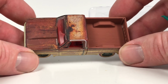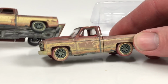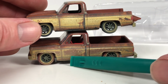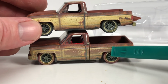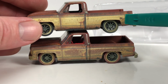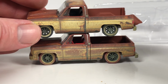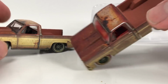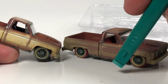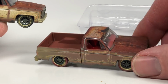It's got a red interior, and the remaining differences are a bit subtle on this. Definitely you can see some red showing through right here, although it's very, very dusty red, and that is not present on here. So these are a different graphic almost. Very interesting way to do this. Yeah, same on the other side. As you can see there, a little bit more red. It's almost like it's got a brown primer showing through.